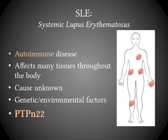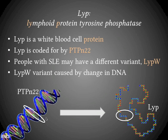One of the genes implicated in lupus is PTPN22. In humans, the gene PTPN22 codes for the protein LIP. People with SLE may have a variant called LIPW. LIPW has been strongly associated with lupus, and the variation comes from a change in the DNA sequence that results in a different building block in the protein.